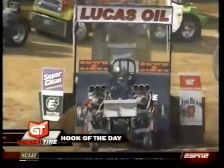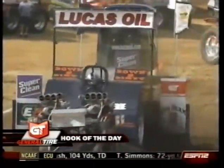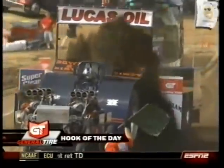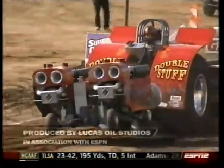All right, here is our general tire hook of the day. You know, Michael Stewart, straight line down the track, got it going on, pouring on the horsepower. Couldn't be done by a veteran any better. Hope you had a great time.